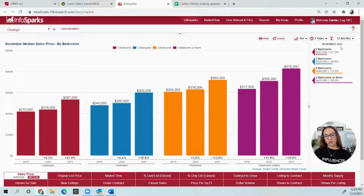Now, looking at this, we can see that if you sell a 5-bedroom or more, around 415, and I say around because you still have to do your market analysis, a 4-bedroom, 360, 3 bedrooms, 300, and a 2-bedroom, 267. But what does the inventory typically look like in these areas, right? What does it look like?